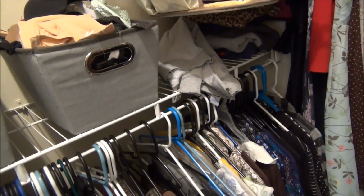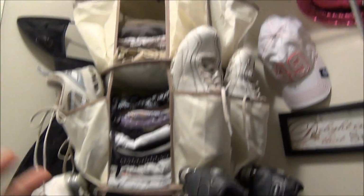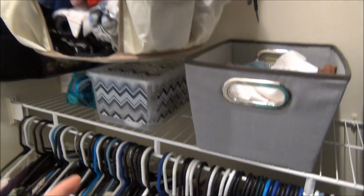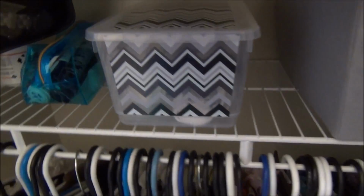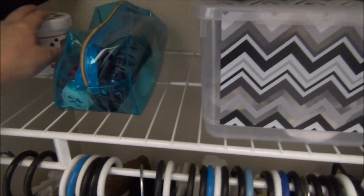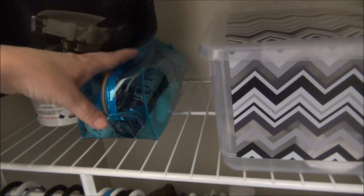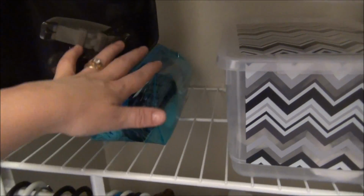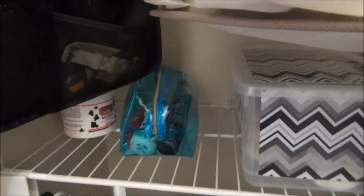On this shelf right here, I decided I would have to find special stuff because I bought these hanging carousels, which I will explain in a minute, but there wasn't a lot of room. So over here, I have my jewelry organizer, and it's at the bottom, but on this shelf right below it, I have lotions that I use a lot, but not every day. So I put those in this little bag, and it just lives right here, just the perfect place.